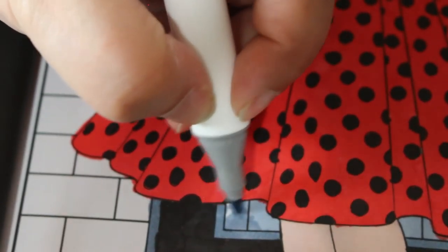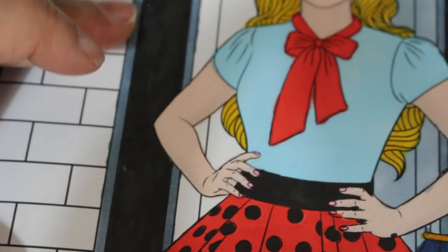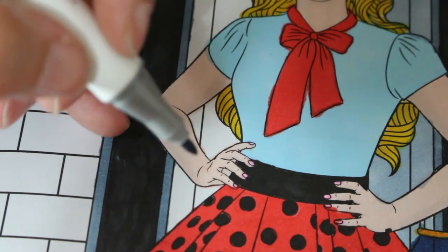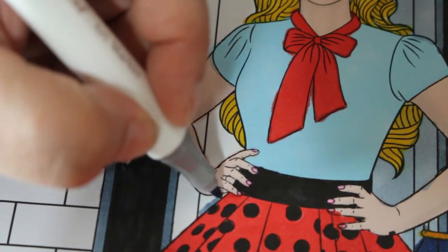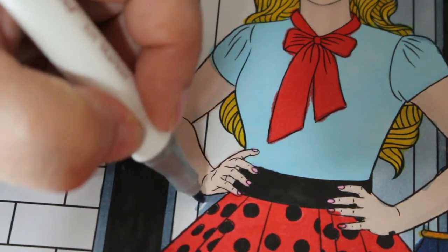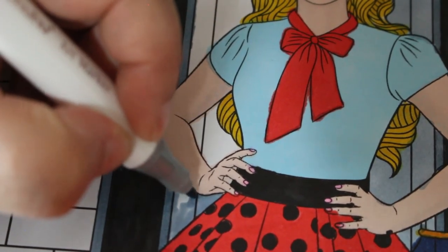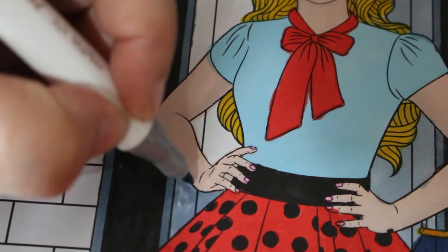Because of course I'll be going over it with more red and grey and stuff, so it's just a layer. It's the right sort of colour I want as well. So what I'll do now is I'll just very quickly colour the bricks in and we'll call it a night, and then we'll get the pencils out.